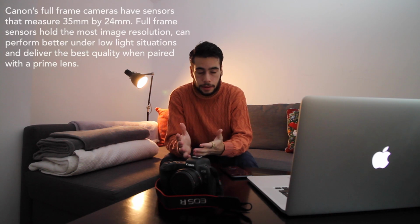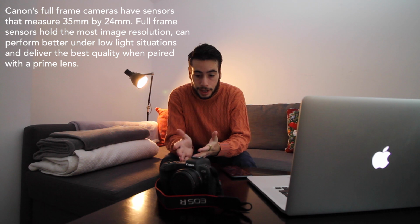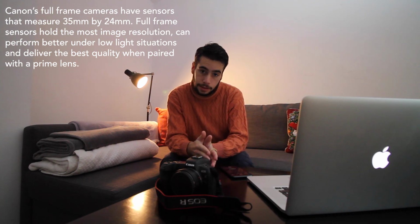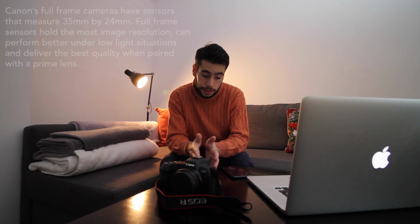I already had in my mind the fact that I was going to go down the mirrorless, that I was going to go down the full frame route. I just had no idea that the final decision was going to be a mirrorless camera. I had already planned on investing in one of these three. So I already knew what I was getting into with two of the cameras. However, obviously the mirrorless camera was the one that I was still a little bit edgy about.